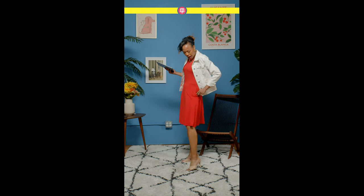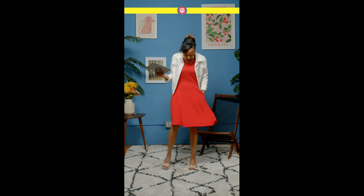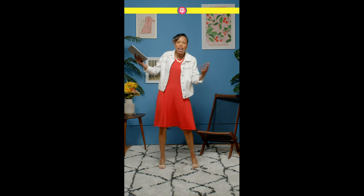The waistline is right at the waist drop, but it's not gonna be tight. I think with the pockets and the flare in the hem, it just goes with the body. If I could tell you anything, it just has movement.